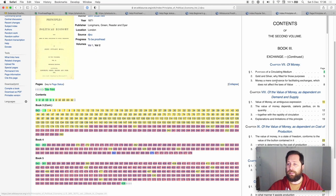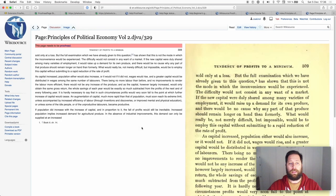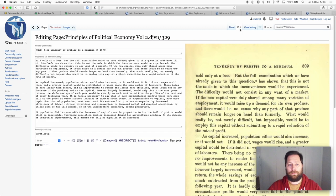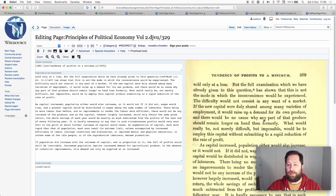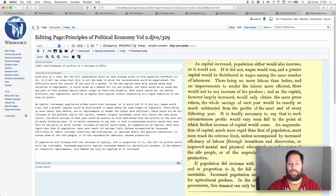You can see here the index, which is a very important part, and here are the pages. We can choose one page to check the proofreading, and here we see the actual text that was detected by the OCR and the page of the book. If we click Edit, we will see on the side the page of the book, which we can move to read through it. And on the left, we can see the text that we have to adapt or fix in case there are problems.